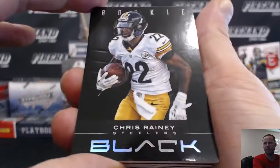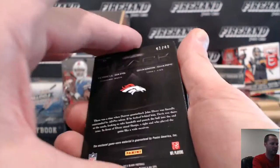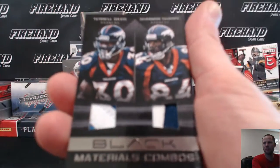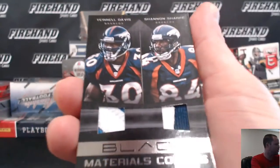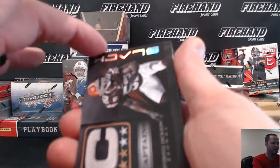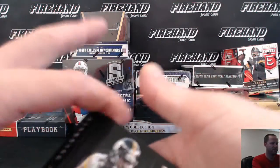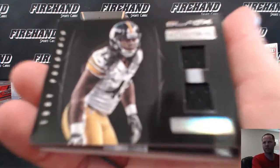All right, Chris Rainey, rookie for the Steelers. T.Y. Hilton, rookie. A.J. Green. Numbered to 49, dual patch, Terrell Davis and Shannon Sharpe for the Broncos. That's nice. Material combos. Broncos, two patch cards already. King Solomon. Cam Newton, numbered to 49. Pacquiao Jackson for the Browns. Rushing leader, LaDainian Tomlinson.